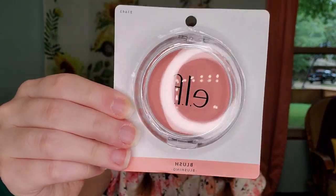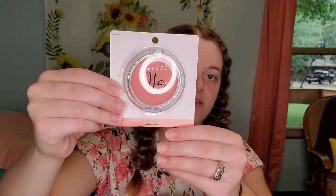We have a couple more things in here. We have a blush from e.l.f. It is such a pretty shade too. Like I said, some of these I can't find the shade name, and it may be on the actual product too, but this is what it looks like.